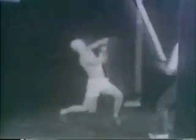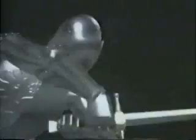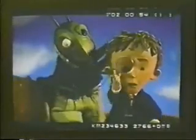On guard! It's a medieval knight. How did this chivalrous creation come to life? First, the movements of a sword fighter are captured into the computer. Then it's back to raster graphics for a shiny finish. See, almost anything's possible with computer technology. Look out! It's a giant shark!